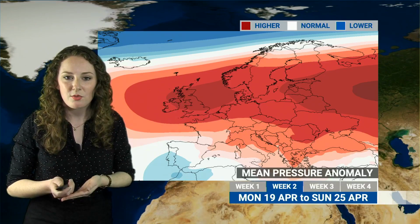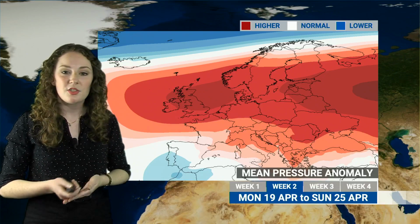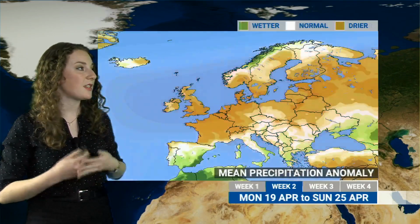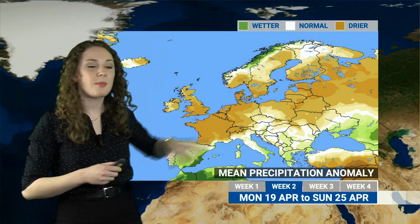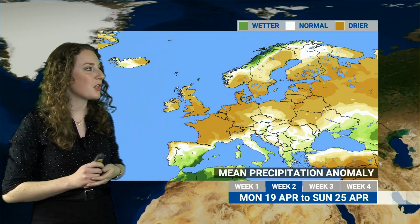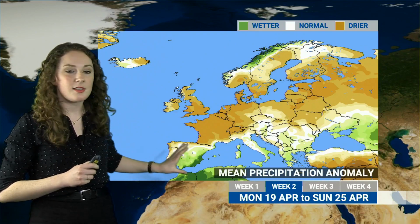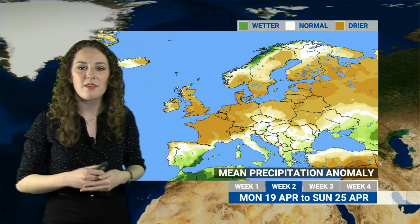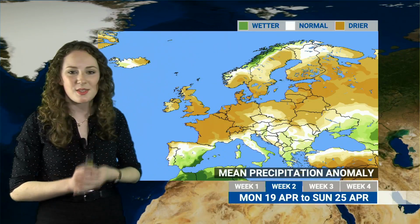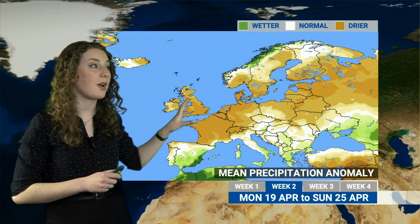This red colour is showing the above average sea level pressure, so anomaly there. So higher than normal pressure, settled conditions generally for many places, and you can see that reflected in the precipitation as well. A lot of those brown colours across Europe there indicating drier than average conditions, with really only green colours across southern areas and across parts of northwestern Scandinavia, where there will be areas of low pressure bringing spells of rain at times, but otherwise quite settled for many places.